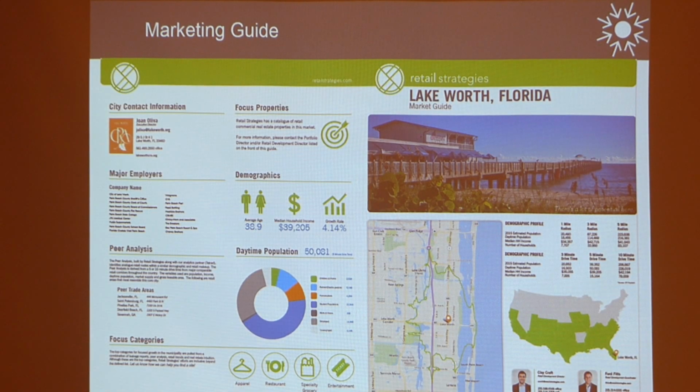So this is the marketing guide. We've got a bunch on our table back here. I encourage you to come pick them up. We take these to all the trade shows with us. It just gives a snapshot of the demographics and the community profile. We hand these to retailers. It's a good conversation piece to basically give the retailer everything you need to know to make a snapshot judgment on the community if he's never even heard of Lake Worth.